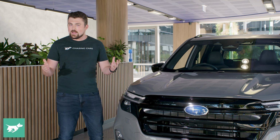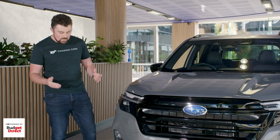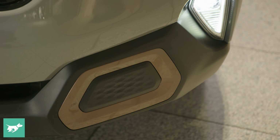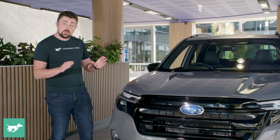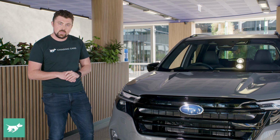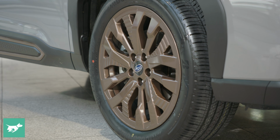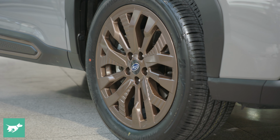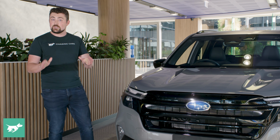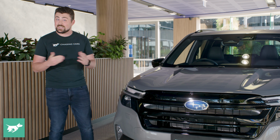Looking around at other parts of the Forester as well, you'll notice a few interesting details. One is the dark bronze accents we've got around the car. That's unique to the hybrid version of the sport grade, and I think it makes it stand out more than all the other grades. It's quite a nice little touch, actually. You'll also note that we have that same color on these wheels here, which are 19-inch wheels, which is 1 inch larger than what was available on its predecessor. Personally, I'd rather the 18s, but Subaru tells us they've set up a separate suspension tune for these larger wheels, so that's at least good to see.